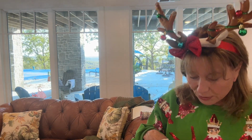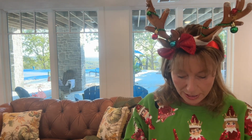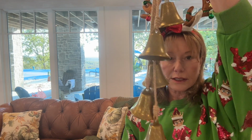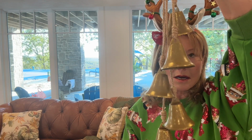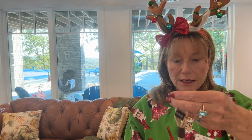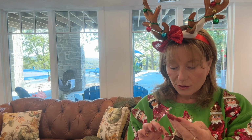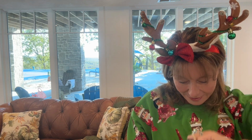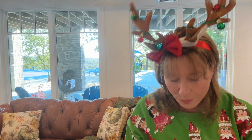I mean, this must be 20 pounds of bells. This was Hobby Lobby this week. Look at those. I don't know why I bought so many. I think I'm just bell crazy. $12.99, which means they were like $7 for all of that. They were $6.50.